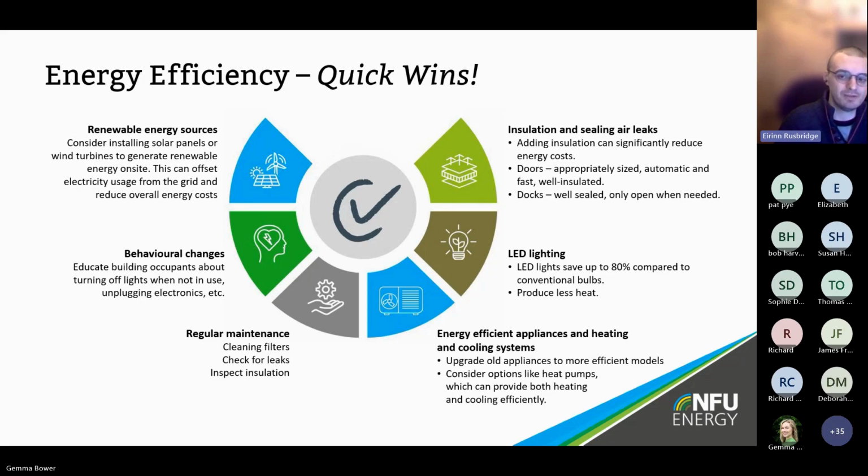All of those things will reduce your inputs and reduce the amount of wasted energy. But there are also ways to improve efficiency by increasing your outputs. So reducing the amount of waste that you have, and improvements to livestock health if you're farming livestock, those kinds of things can increase your output whilst maintaining your energy, and that also increases efficiency.